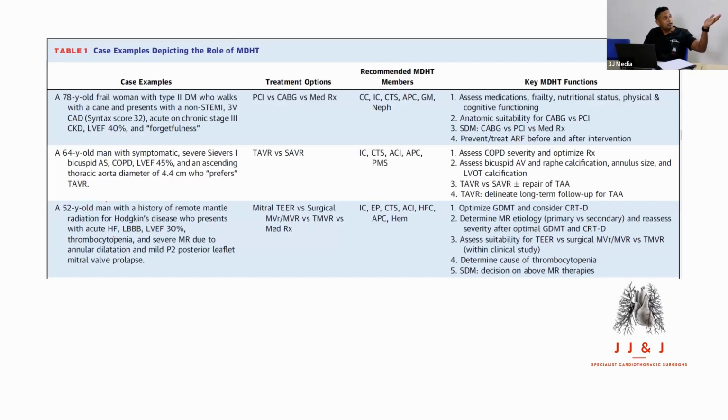And that's the idea. In the next one, you can see this guy's got a bicuspid aortic valve, he's got COPD, and he's got an aneurysm. Now, he's 64 years old. TAVI versus surgical. Most surgeons are going to be fixated on he's 64 years old, versus looking at a holistic kind of approach. This is just an example.